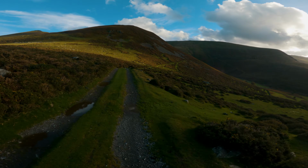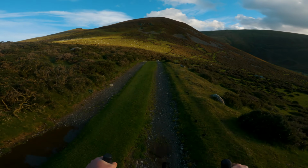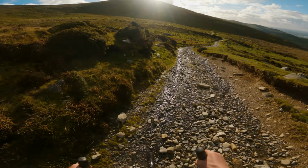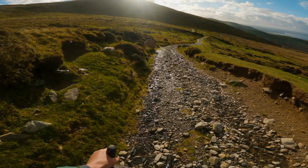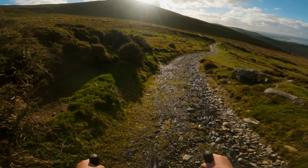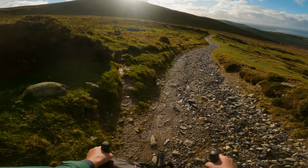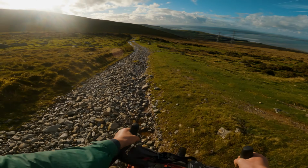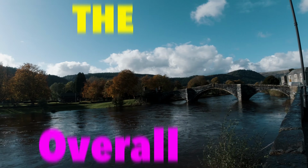Along this route there are plenty of places to camp, but bear in mind it can be very wet and boggy in places, which can make finding spots a little more tricky. And there aren't that many trees for hammock camping. But remember, wild camping is illegal in Wales, so if you decide to wild camp, leave no trace.